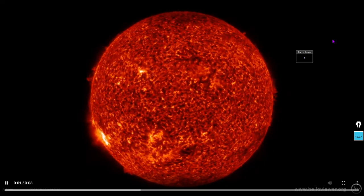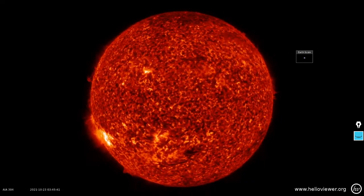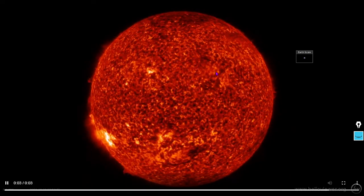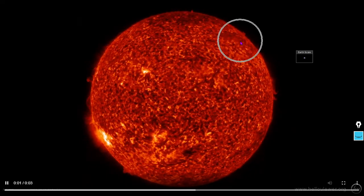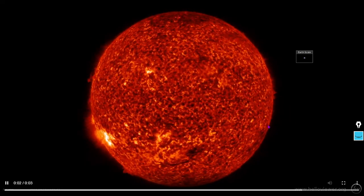We've also got a coronal mass ejection warning in effect. There are a bunch of filaments on the sun. Some of them are about to leave the solar corona. So you can see some of them around this area here. You can see some up here. There are also some over here around the eastern limb.